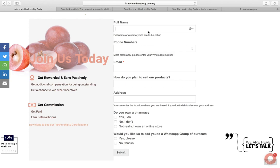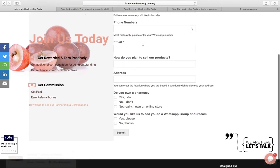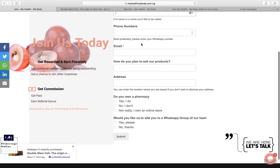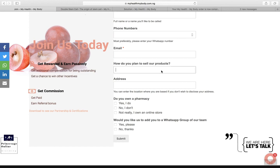So here is the information you collect. Don't load it with too much information. Just the name, the phone number, the email. How do you plan to sell our product? This person tells you that they're going to be selling the product over their blog, referring to someone, whichever way they plan to. Their address, you can tell them that, because people can be skeptical. You can enter the location where you're based if you don't wish to disclose your address. Then you can also ask: do you own a pharmacy? That's if you're in the health sector.